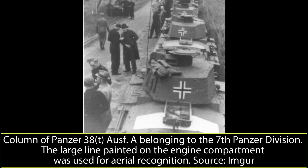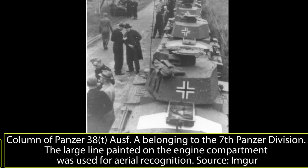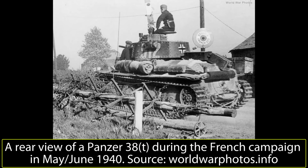H-35 tanks. The 7th Panzer Division crossed the French border on 16th May and, 2 days later, managed to inflict heavy losses on the French 1st Light Division. By the 20th, it had reached the Arras area, where the British 4th and 7th Tank Regiments were holding the line. These units were equipped with Matilda tanks, which were immune to the Panzer 38T's 3.7cm gun.